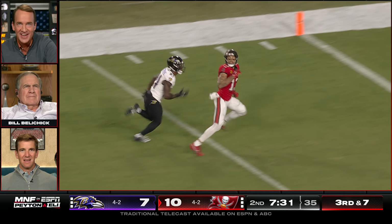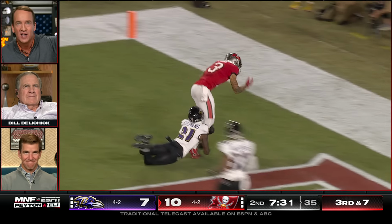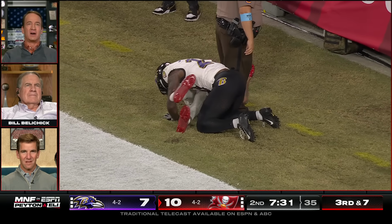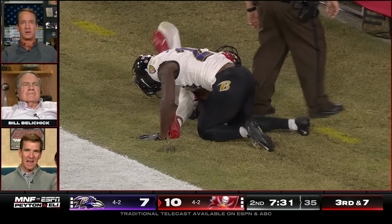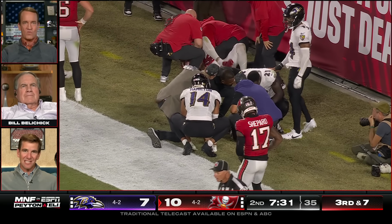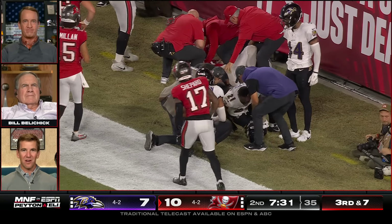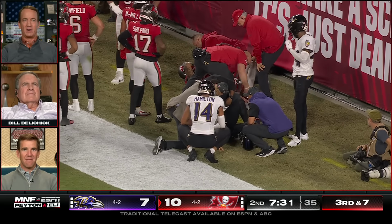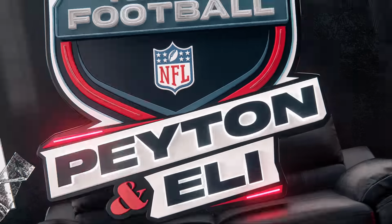He got inside, then he got back out wide, Eli, away from the safety. Perfect throw by Baker. The thing is, Pate, that safety came down from his side, so that was the far safety on the other side. They're disguising so much. He had a long way to go. So hopefully he's okay. All right, we'll check it out.